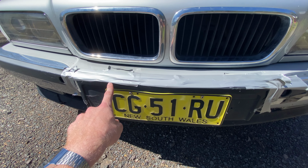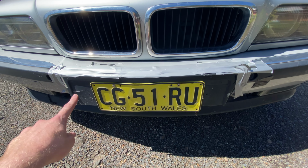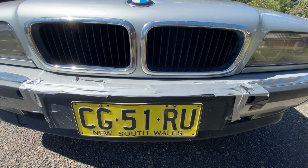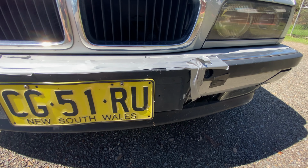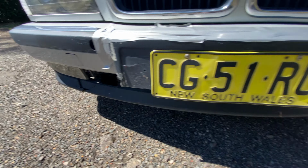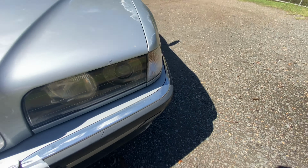Special mention to the BMW performance tape that holds this part of the bumper on. Matt told me that this is a very expensive composite material that is incredibly lightweight and super strong, and it is a BMW factory approved item. The cracked bumper is for improved aerodynamics, I've been told. These are the parking sensors, front and rear, mind you. They don't work, they just beep constantly.